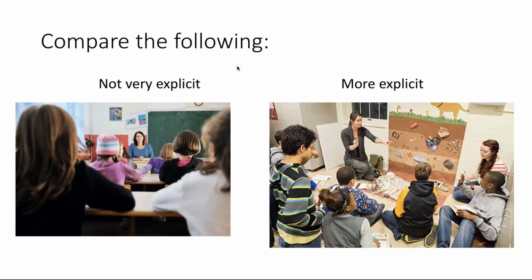Here's another example of a not very explicit and a more explicit. So again, on the left, we see a teacher at the front looking for students looking forward. There's not much visual reinforcement. You see a little bit of visual, but it's so far away, students can't really make it out or use it. Again, there's an expectation that the teacher is the teller and the students are the receivers of this information.